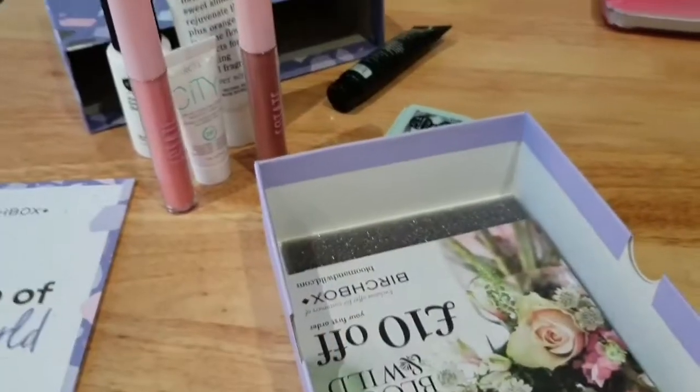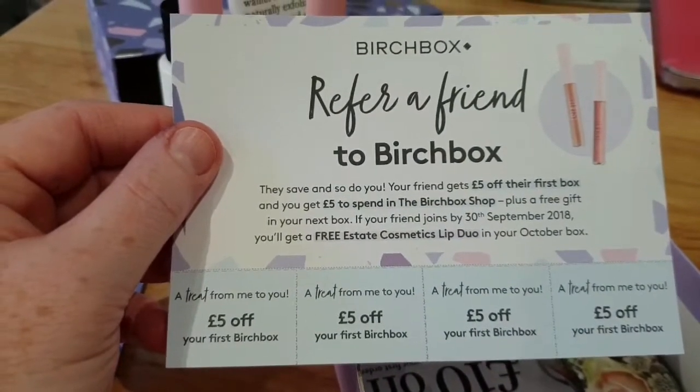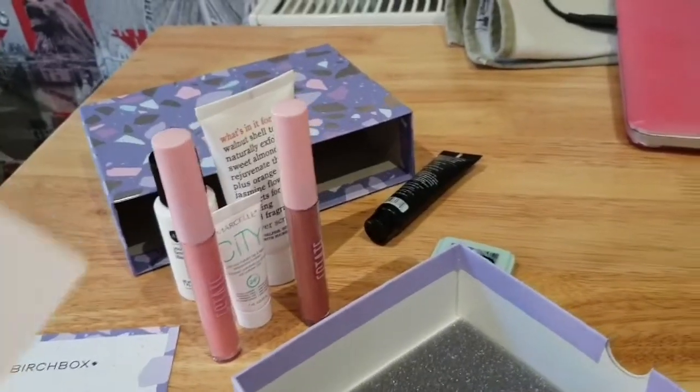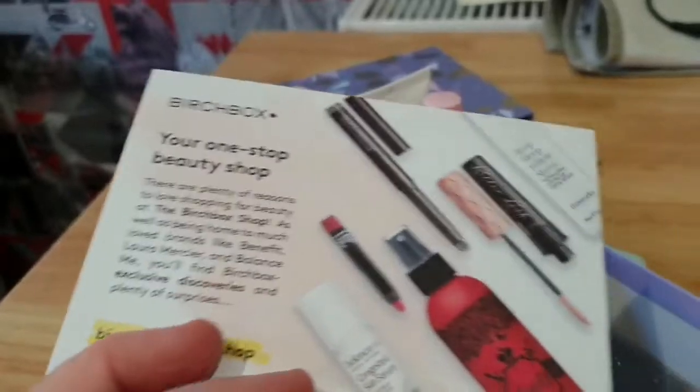Everything else in the box. So we have a refer a friend, so £5 off your first box. Ooh, if anybody wants a box, do let me know. We've got flowers, £10 off your first order. And there is also a Birchbox shop, so if you want to buy anything, you can do that as well.